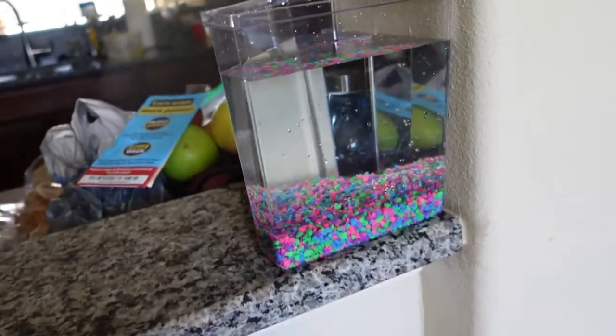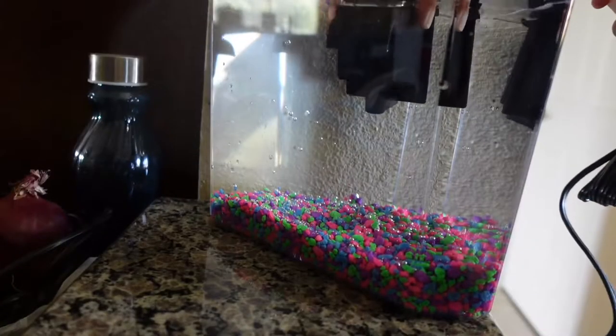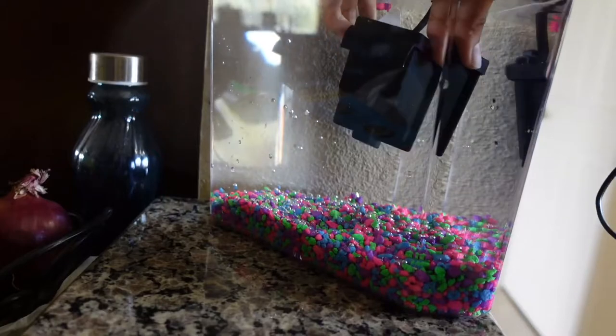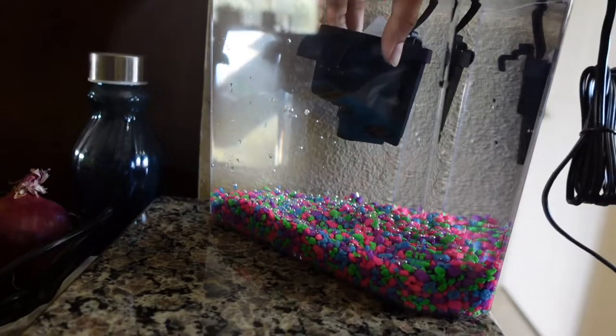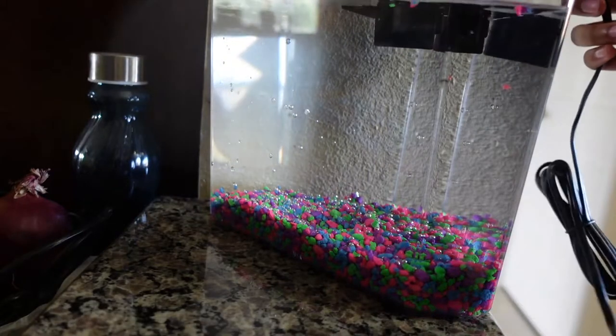So now it's time to set up the filter. I decided to put my tank over here. It's up against my kitchen, cute little area. Let's go ahead and set up this little mini filter. So I'm gonna soak it inside of this water so the filter's all ready to go. I actually got gravel.